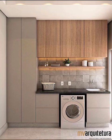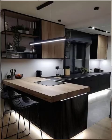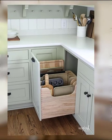Number five, sheer curtains. Sheer curtains allow plenty of natural light to filter through while providing a degree of privacy. They work well in kitchens with a garden view or simple outdoor greenery.